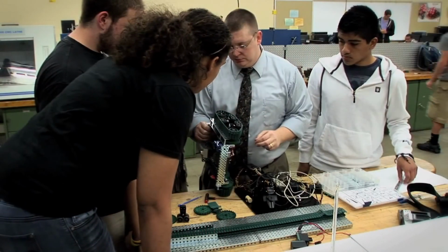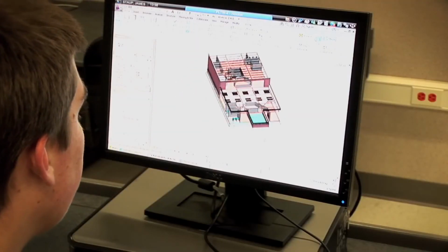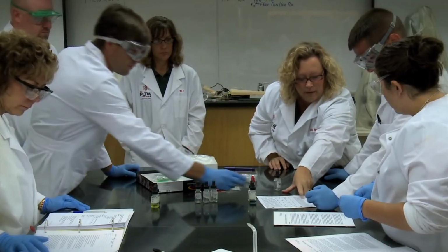Project Lead the Way is all about relevance. It's the relevance of the study of science and math to a bioscience career, to an engineering career, something that's absolutely missing from when I went to school. And it is a great example of what we talk about when we talk about the relevance of education.